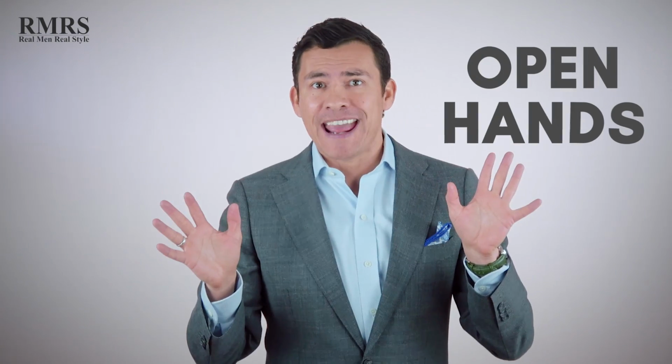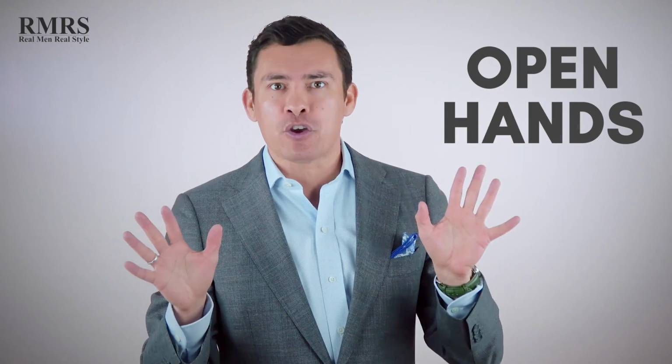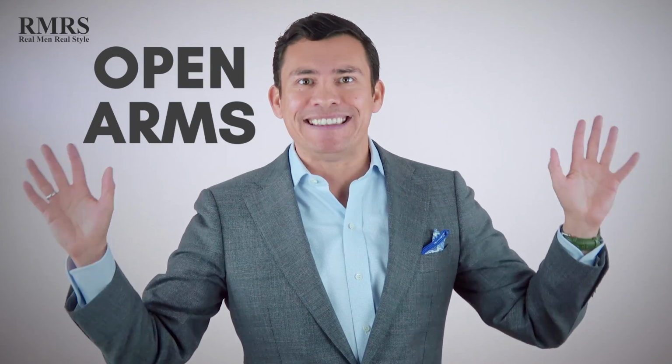All right, gentlemen, so now let's talk about the 10 useful hand gestures and positions that any man can use. First up, open hands. This is all about honesty. It's showing your hands, showing that you have nothing in your hands, that you're not going to attack the other person. Next up, we've got open arms. This is showing you've got nothing to hide.